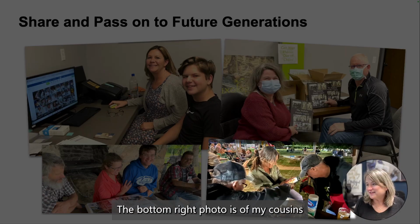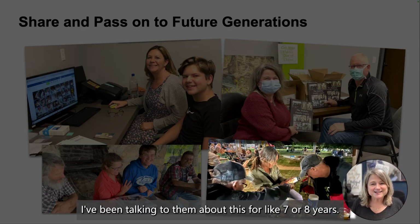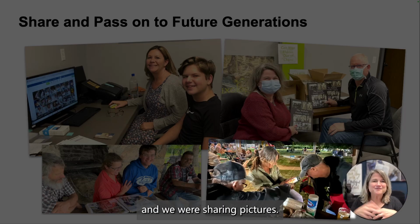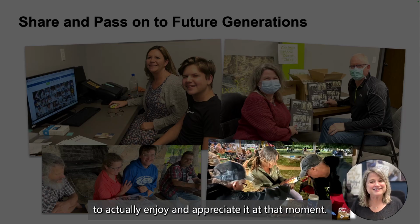The bottom right photo is of my cousins looking through the pictures on our Forever account. And yeah, I've been talking to them about this for like 7-8 years. And we just happened to be at my cousin Mark's 60th birthday at a beer garden. And the phones came out and we were sharing pictures. It was so much fun. Years in the making for them to actually enjoy and appreciate it at that moment.